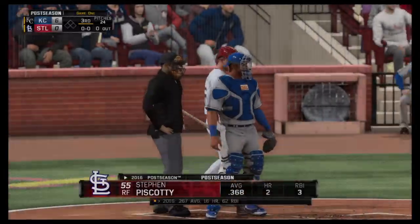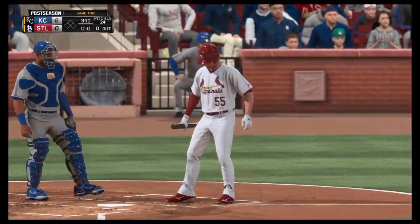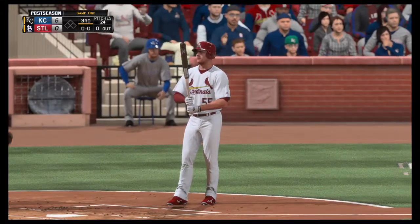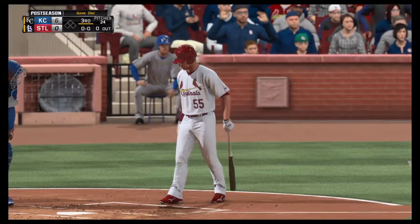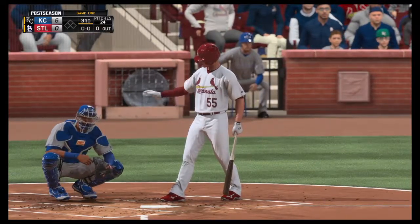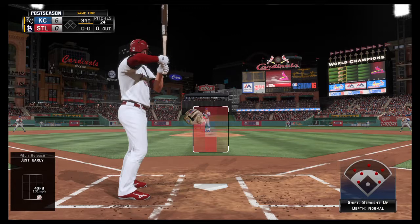Stephen Piscotty will come forward now to start the inning, and with his guys down 6 in the early going, they're going to need to put something together here or risk being blown out. Yeah, and I think the big thing here is you've got to come up with something, even if it's just 1 run. You've got to let those guys over there know that you haven't given up and that you're going to fight them until the last out.